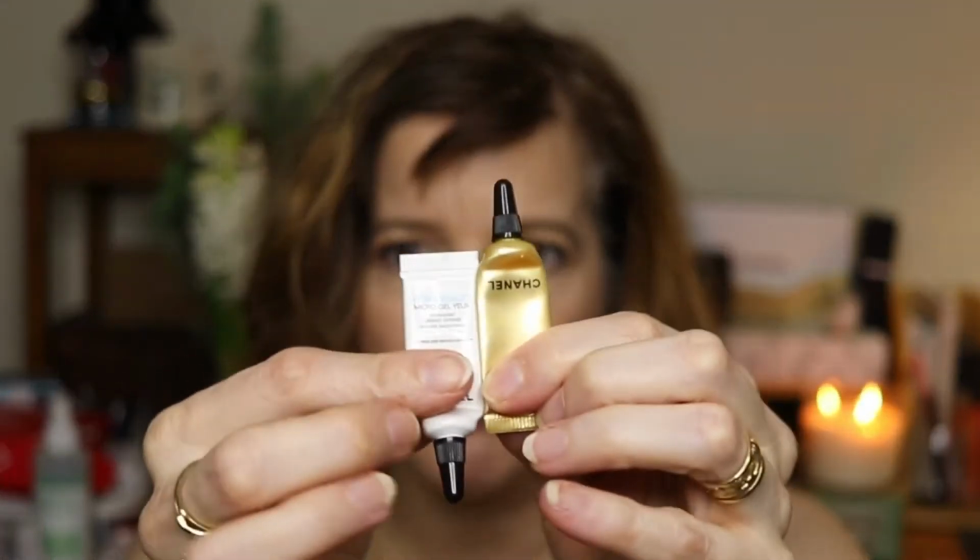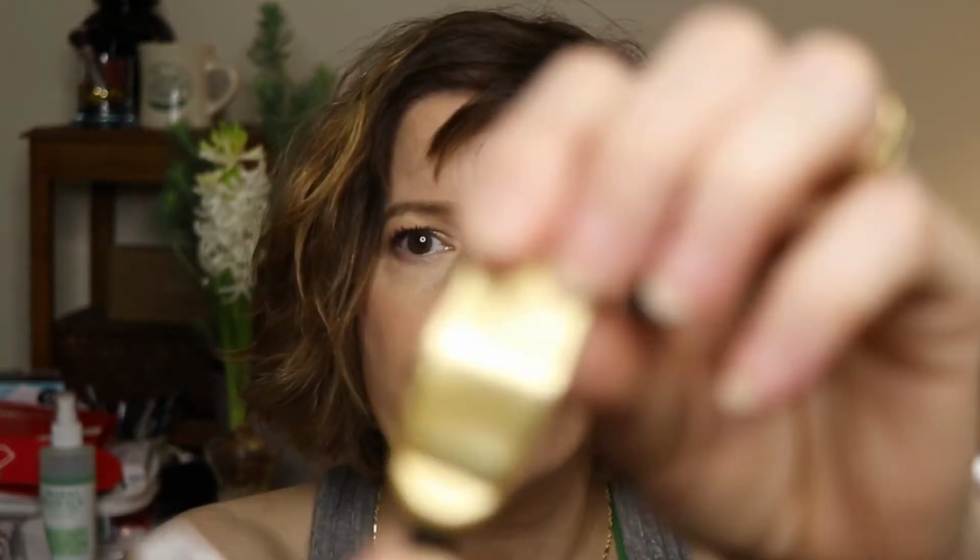Two little sample size moisturizers, both from Chanel. Whenever I order from Chanel directly, I typically sample either one of their moisturizers or their Le Volume or their base mascara, because I get really excellent use out of all of those products. This is the Chanel Sublimage Moisturizer. I adore it. And this is the Microgel U. So this is an eye serum in the Hydra Beauty line.